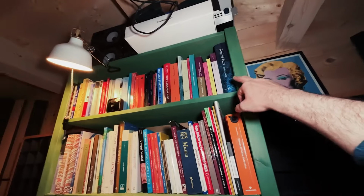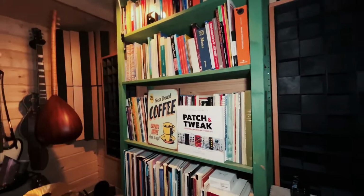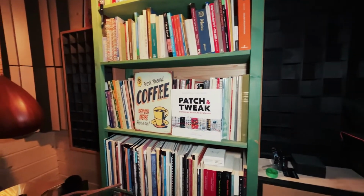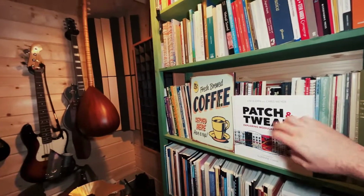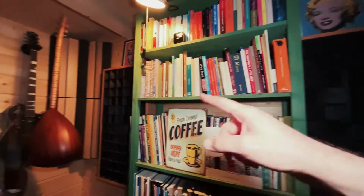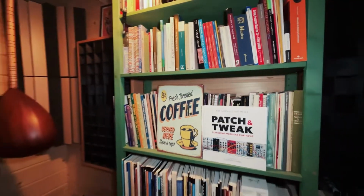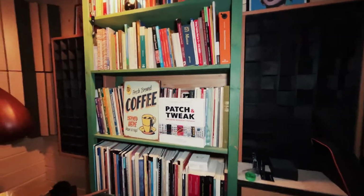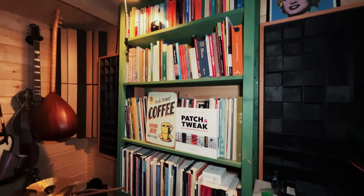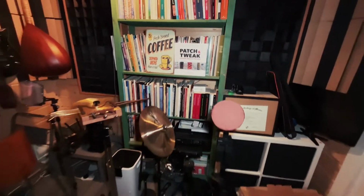I have Gould's Behind Bars, which is ready to be taken every time I have an engraving or notation doubt. I have my fantastic Patch and Tweak book that I use for the modular. My orchestration book by Adler, the Italian edition. This is all stuff that I constantly love to refer to and use all the time, so it comes quite handy.